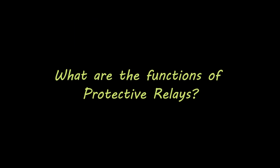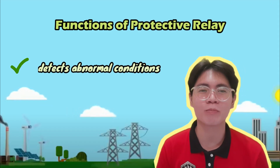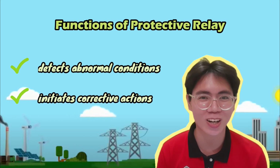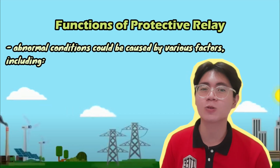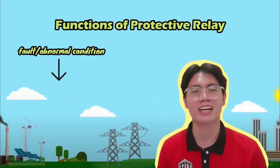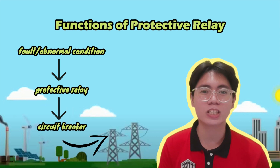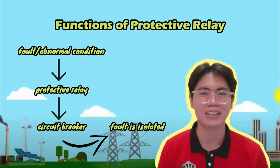Now, we have an idea of what protective relays are, but what are their functions? The primary functions of protective relays are to detect abnormal conditions and initiate corrective actions to minimize the impact of faults on the system. These abnormal conditions could be caused by various factors, including short circuits, overloading, and insulation failures. Once a protective relay detects an abnormal condition, it sends a signal to the circuit breaker, which isolates the faulty section of the system, preventing major damage to the equipment.